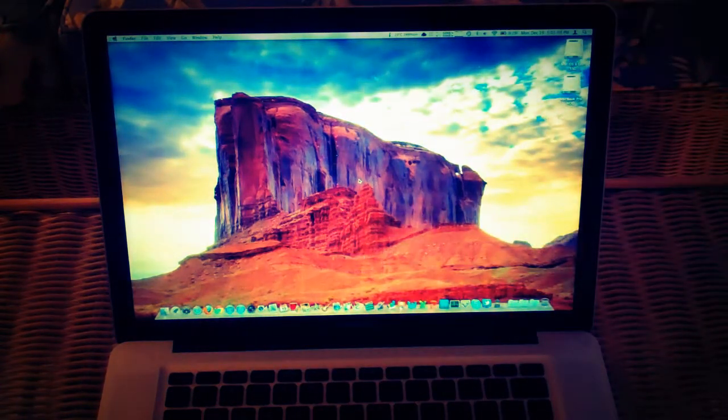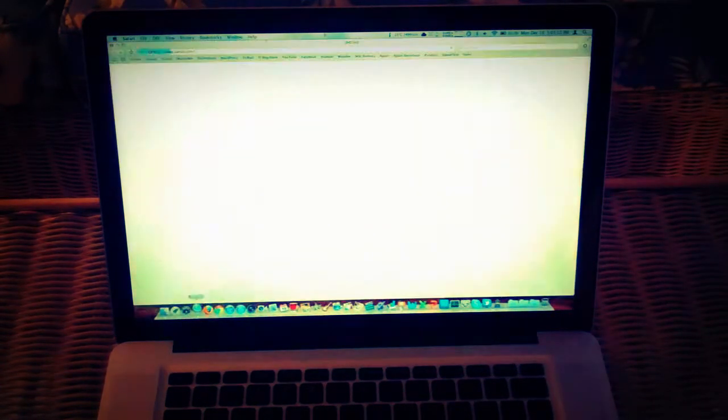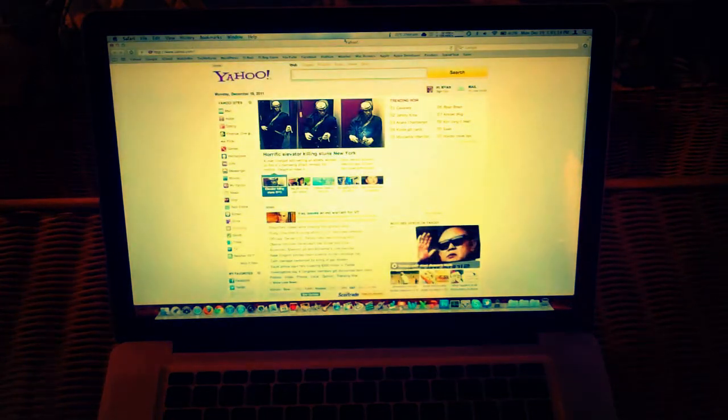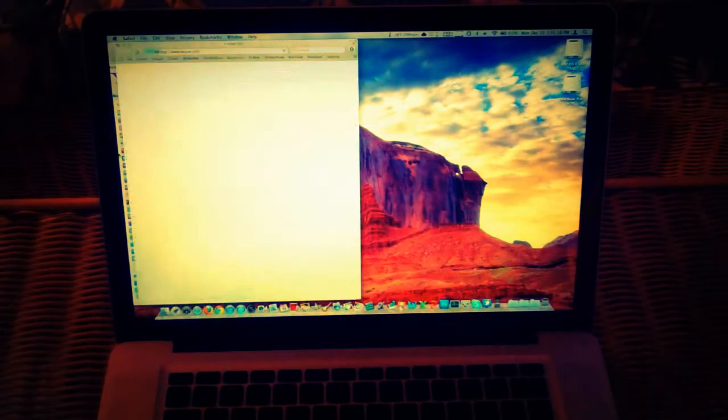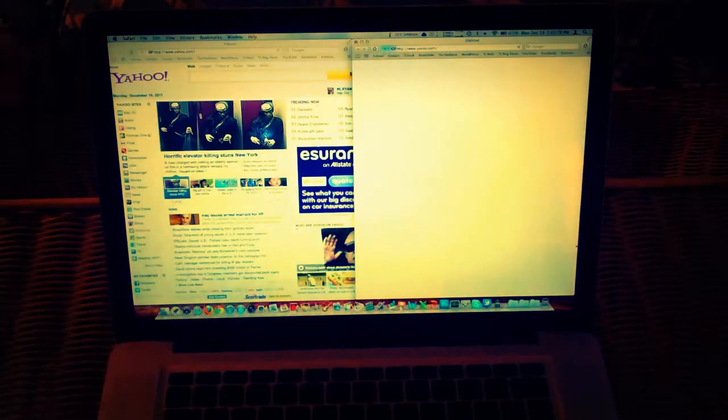But you can see the high-res display. I will open a Safari page and we'll load Yahoo's homepage. You can see how well that fits. If we drag that over there, we open a new window, drag it over here. You can really view 99% of each web page if you put them side by side like that.